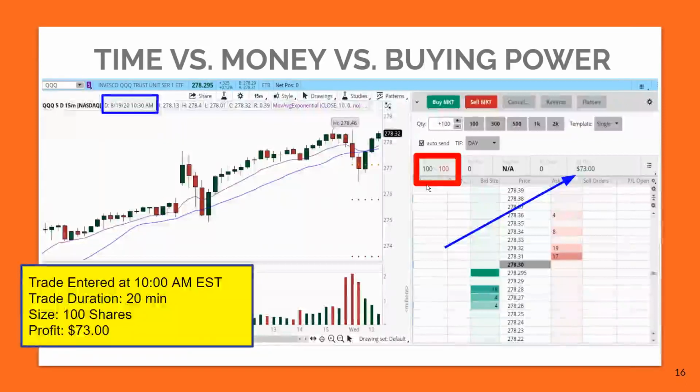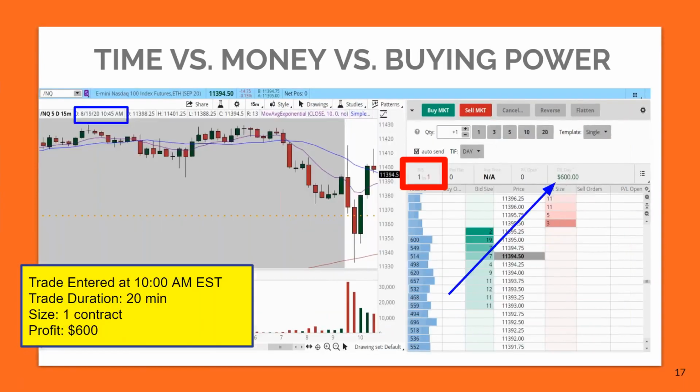If you have $25,000, and you want to take 100 shares to be on the same balance as trading one contract of Nasdaq, then it would be about 100 shares. So your profit for this entire move right here with 100 shares is $73. Well, not so bad for 100 shares, right? And this is a pretty good setup, a very solid setup that we have right now.